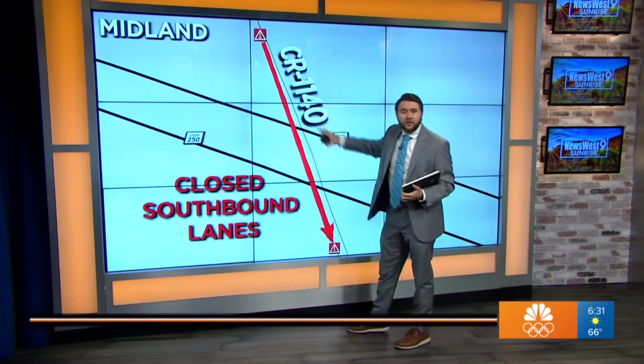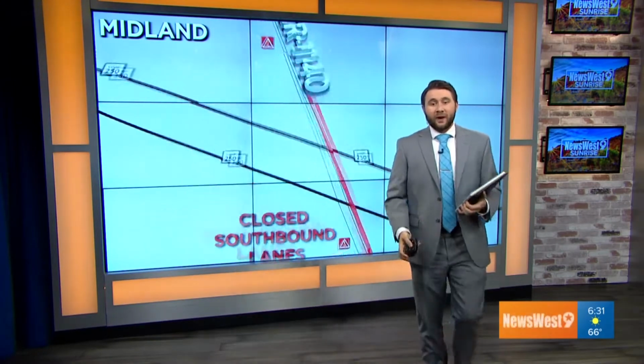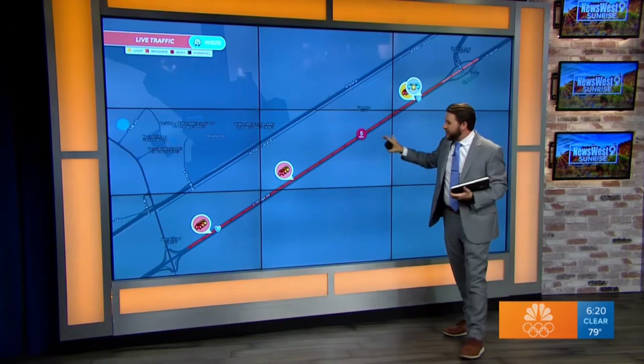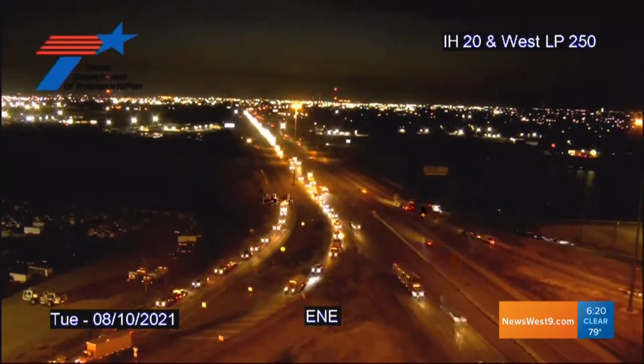They're going to be doing work on the overpasses at Loop 250, so southbound lanes will be closed through the loop today. So if that's one of your typical routes to get on the loop, detour route going to be East County Road 60. Only moving at 5 miles an hour because we do have reports of a wreck in that area. Crews are out there working on it at this time, though, and we can see what's going on by taking a live look at our text dots. And once that image gets a little clearer, there you go. You can really see where all that backed up traffic is at.